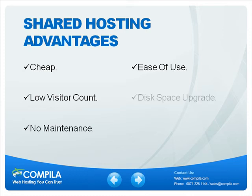Then we have the possibility of disk space upgrades. With a shared hosting account, it is a fairly easy process to acquire more disk space if you need it. If your website is growing and you need this space, then just contact us and we can upgrade you straight away. So all in all, shared hosting is a good startup option.